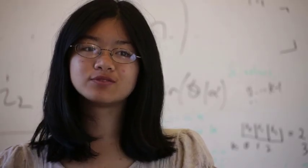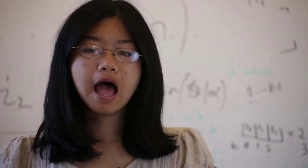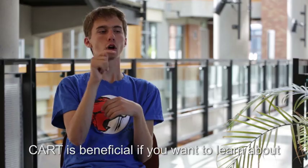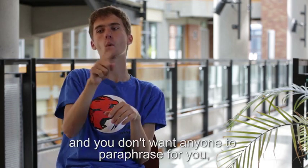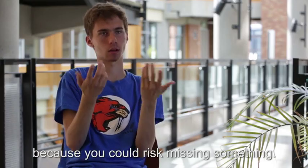I'm thinking that CART is really helpful, especially in a loud and noisy environment, and especially when your teacher or your classmate is talking very quickly, or if you cannot hear anything correctly, like 100% of the time. With CART, I'm able to be active and be engaged fully in whatever the subject is.